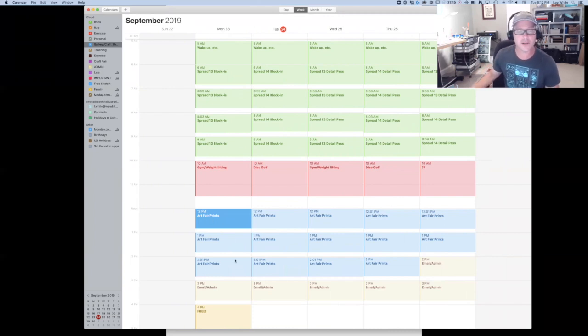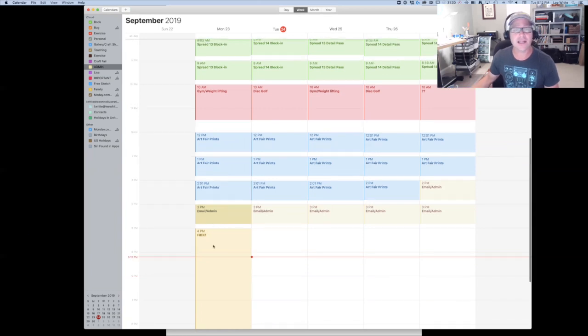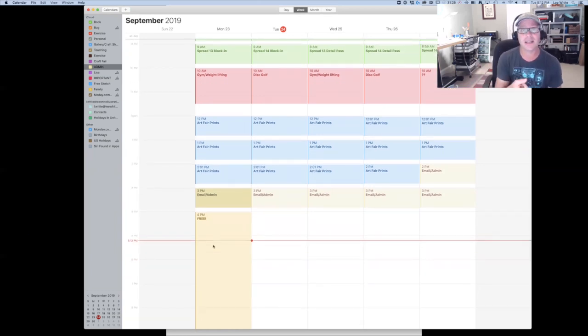And so in the afternoon, I have a gallery show coming up, or an art fair rather, and so I'm getting prints ready. I'm doing that all this week because the show's in 10 days. So I spend 3 hours doing that, and I have 1 hour of email because that doesn't require really much effort and admin stuff. And then I am done by 4 o'clock and I am out of here. I can do whatever I want to.